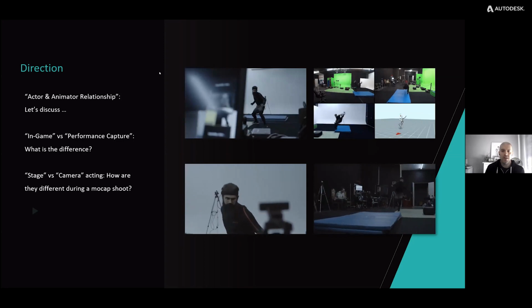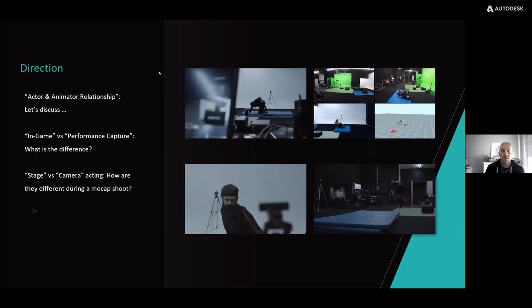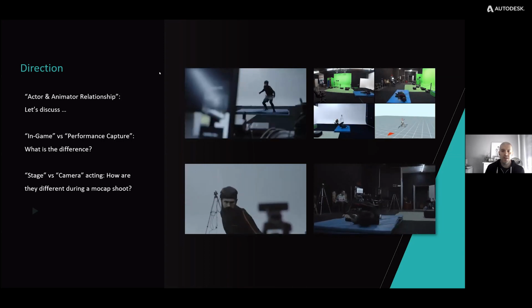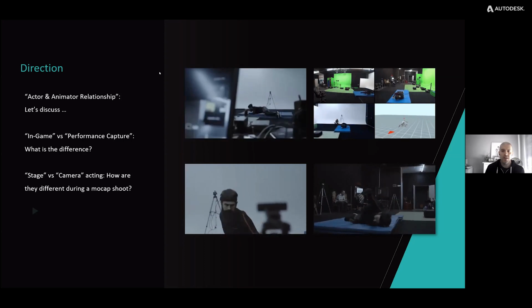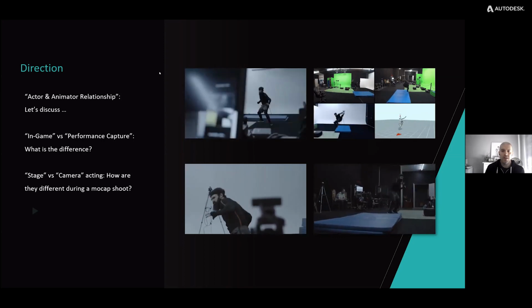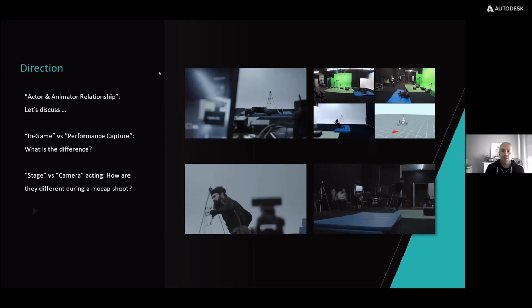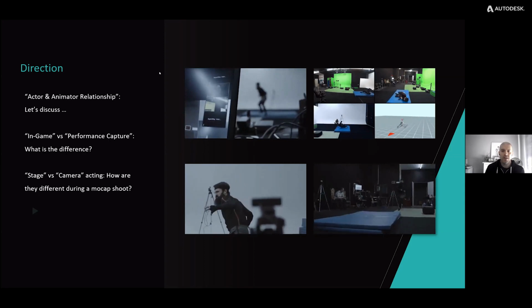Because otherwise you get that robot thing and essentially your mocap actor feels like they're a bit of a slave and they're just being told what to do, which you don't want. You're hiring someone like Eric because of his experience and his talents, and you want to unleash that by establishing a great relationship with them. And it's not always easy to do. So I wanted to talk through that with you guys.